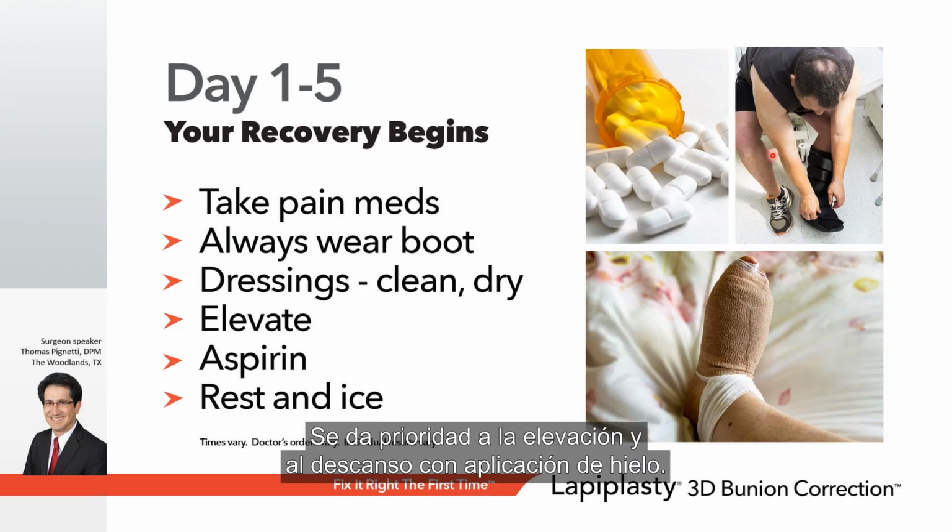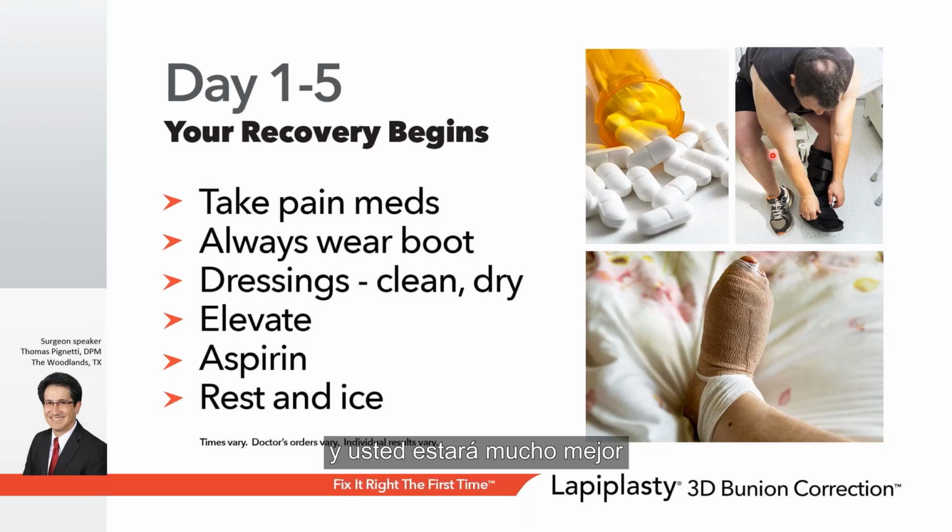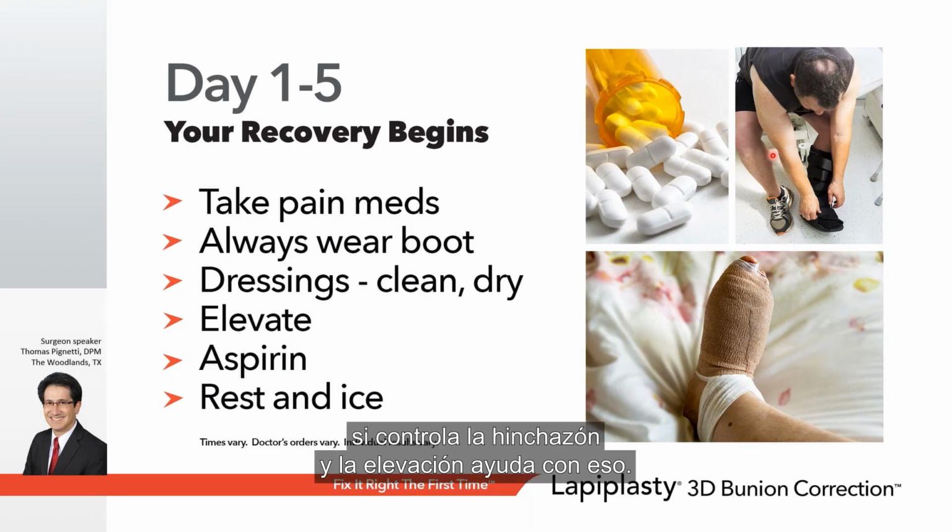A priority is placed on elevation and rest with ice application. Again, the goal is to keep you comfortable and to keep swelling under control. Foot surgery and Lapiplasty can swell postoperatively, and you're going to be a lot more comfortable if you can control that swelling, and elevation helps with that.